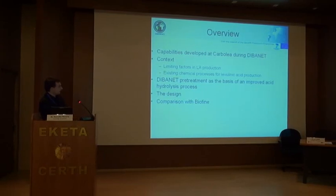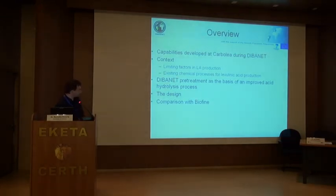The context in terms of what are the limiting factors in terms of these conversions, and in terms of Dibanet, what we've actually achieved is we've come up with a new process or a new design for the conversion of levulinic acid, and we're quite happy that the EU seems to be pretty much convinced that it is a way forward.